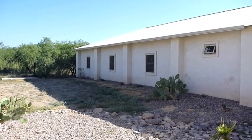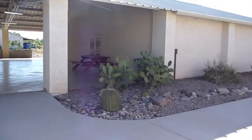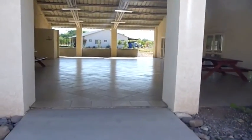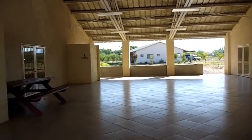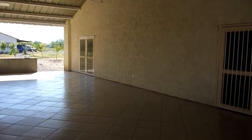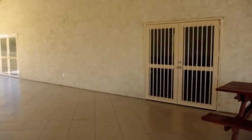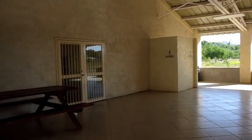Off to the left there is where some of the kids go to school. We have a couple teachers on campus here, but for right now, only a few kids. We only have enough staff for a few kids to go to school here. On the right there is the lunchroom and fellowship hall area.